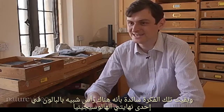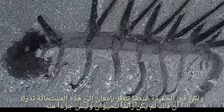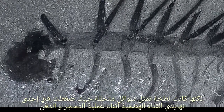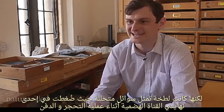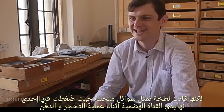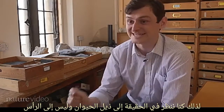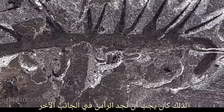And there was still this idea that there was this balloon-shaped head at one end. And actually, when we looked carefully at the fossils, we realised that this wasn't a head, this wasn't part of the animal, but it was a stain representing decay fluids that had been squeezed out of one end of the gut of the animal during the fossilisation and burial process. So in fact, we were looking at the tail end of the organism, not the head, and the head was to be found at the other side.